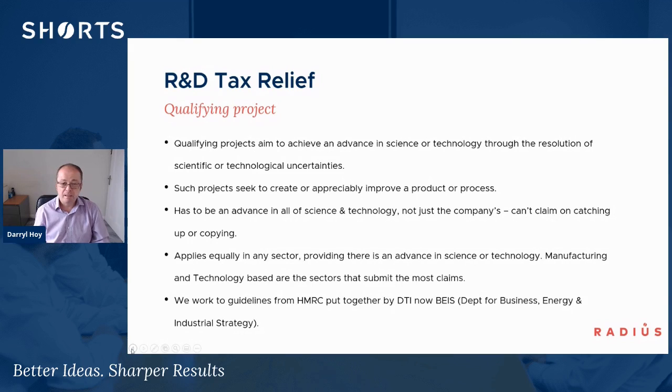So it applies in any sector, but technology and manufacturing companies are the ones that submit those claims to HMRC, and these claims are produced in line with the guidelines from HMRC, which are written by the Business, Energy and Industrial Strategy Department, which used to be the Department of Trade and Industry.